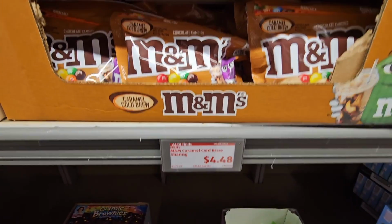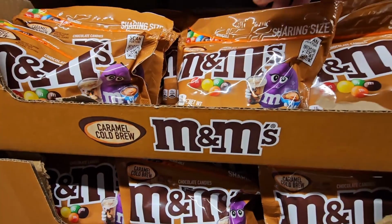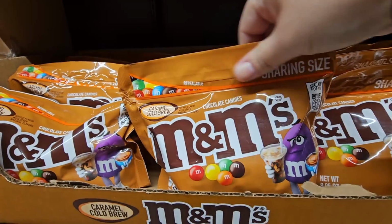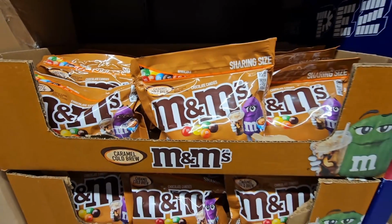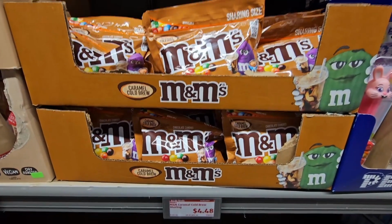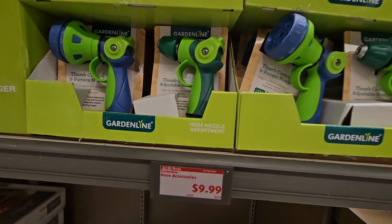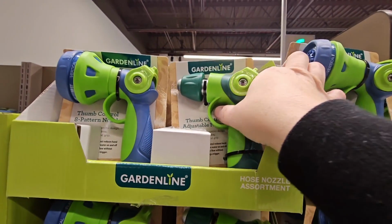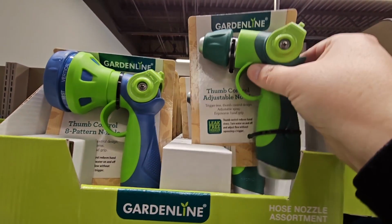$4.48. The Cold Brew, the caramel Cold Brew M&Ms. Now, I'm not the hugest M&M person, but when you say cold brew, I think of coffee. It sounds good to me. And for $9.99, this is another nozzle, the hose nozzle assortment.